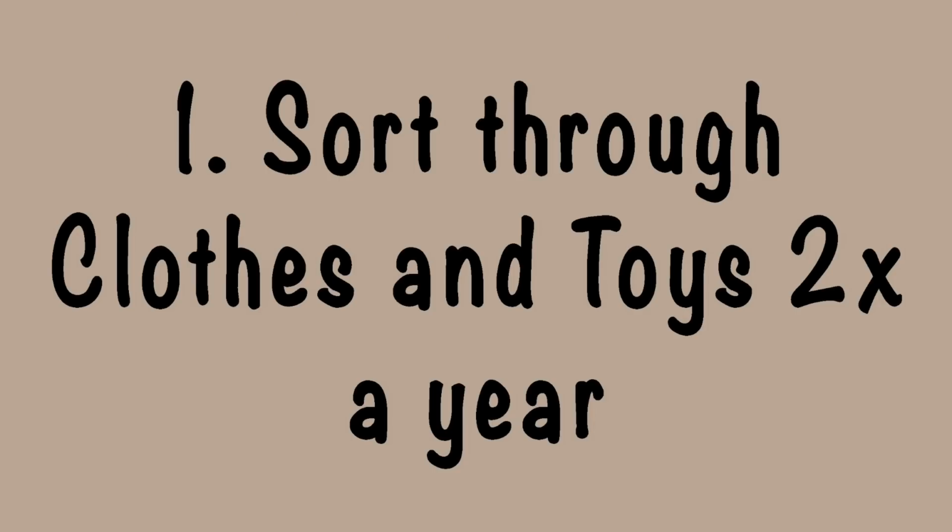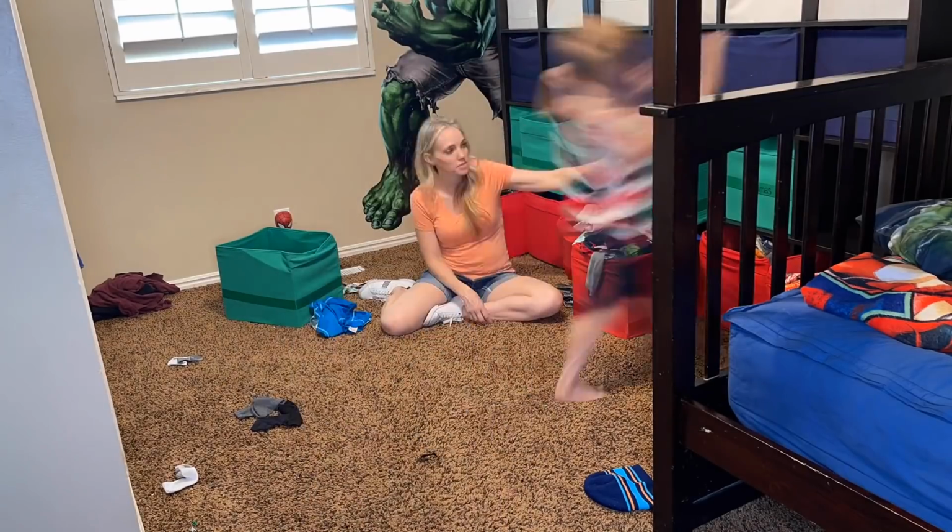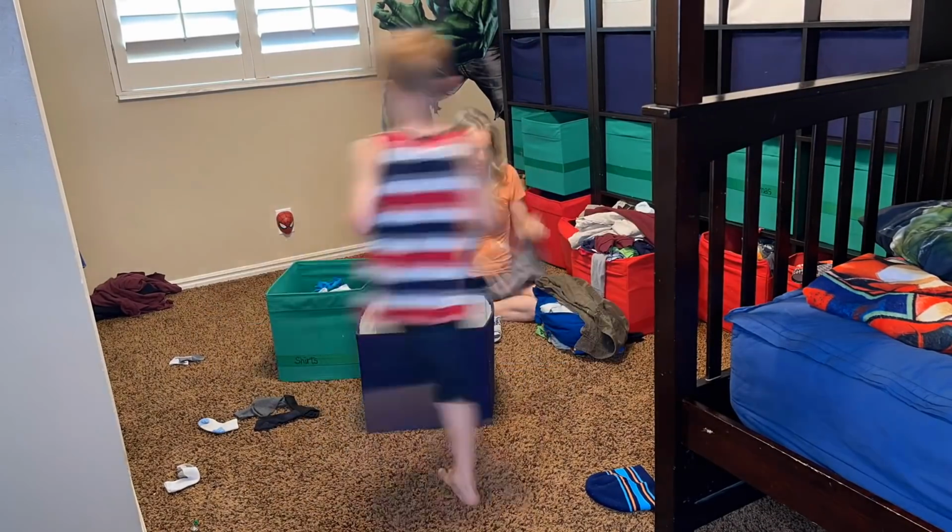Okay, so the first hack that you're gonna do is you're gonna go through and sort through their clothes and toys, and you're gonna do this about twice a year. You want to rotate their seasonal clothing into storage. So if it's summer, take their winter clothes and put it into storage. If it's winter, put their summer clothes into storage. You want to get rid of any of their holey or worn out clothing. Rotate sizes of clothing, get rid of anything that is too small for them, and get rid of any broken or unplayed with toys. Doing this step alone will make a huge difference.